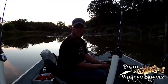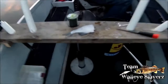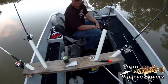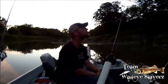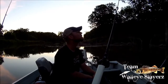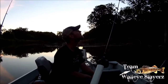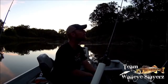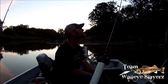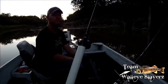Right now we're using some chubs and some cut bait. As you can see, we made a nice little board so we can hold our rods out of a pedestal. It's kind of a homemade deal, but it works great for what we need it for. The cats are going. They're just not giants. They're not sumo cats. They're good-sized cats, though. Definitely fun, especially on these lighter baitcaster rods that we normally use for bottom bouncing.